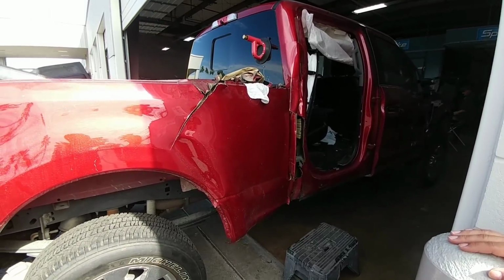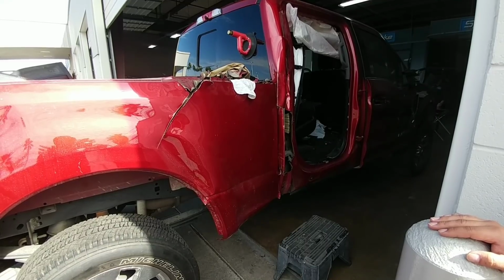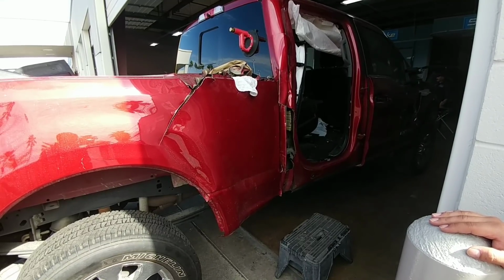Well, it's a different procedure to repair. You need different tools. So yeah, it is more expensive for shops to repair aluminum, but you need specific tools.